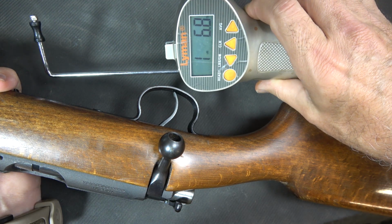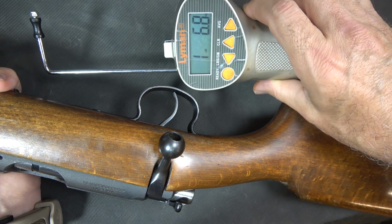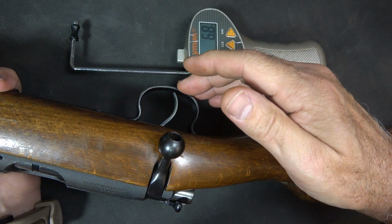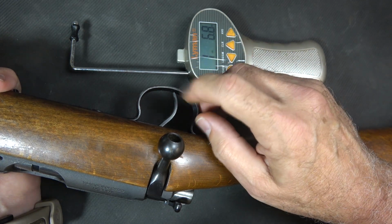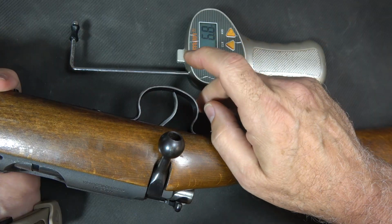1 pound, 6.8 ounces. Now I've done that a number of times and it's about that. I mean, it is just under 1.5 pounds. The trigger is adjustable, and maybe the trigger has been adjusted to really a very quick, light trigger pull. But this is definitely more for target than for the field.